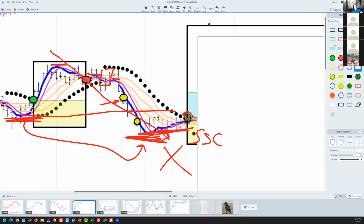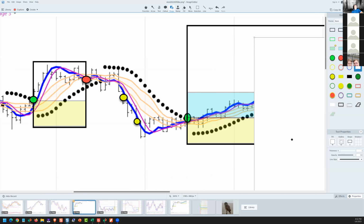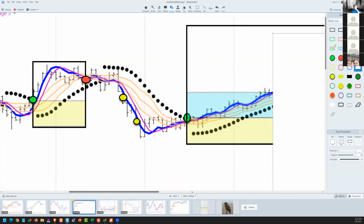So, standard risk box. There's your PSAR flip. The blue block box represents 1R. So we're about 1R in hand.